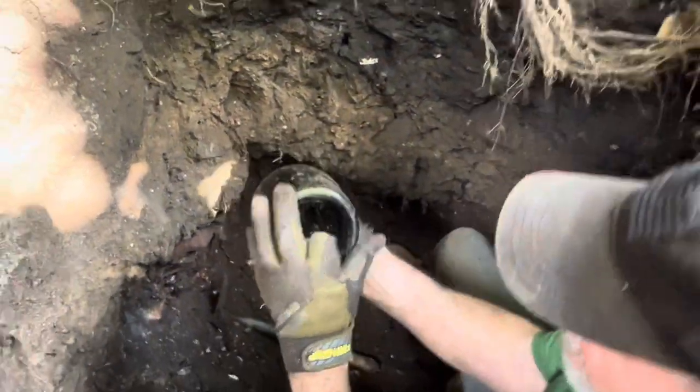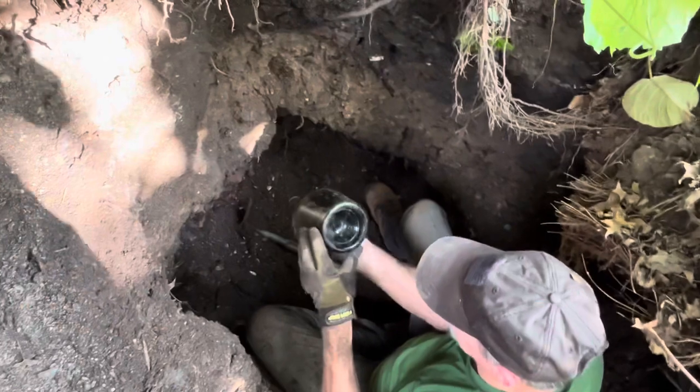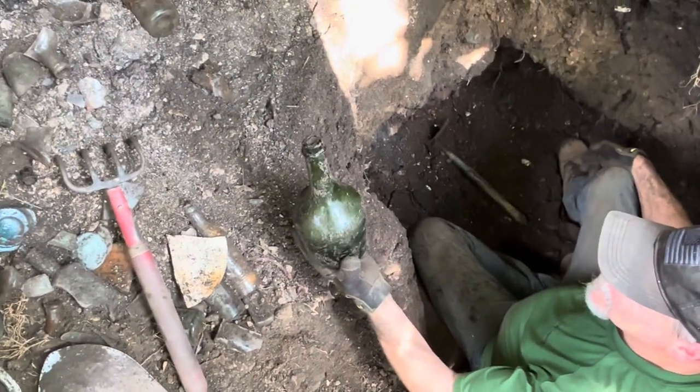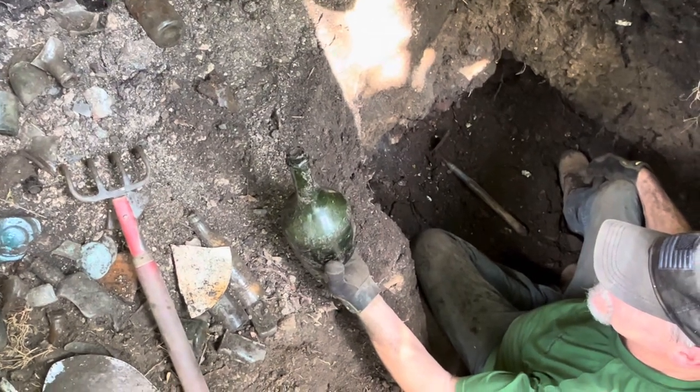I've seen these, but I've never dug them. I think that's like 1870s, 1880s. It's a nice early one. There you go, guys. Finally getting into some decent stuff. Heck yeah. See you back.